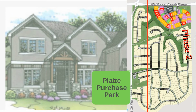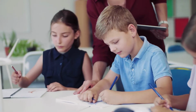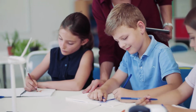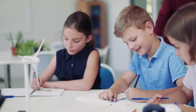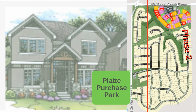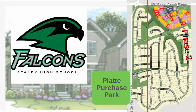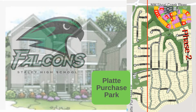Notice that red line running north-south. That line is actually a school district border between North Kansas City schools on the right and Platte County schools on the left. Fear not, both school districts are fantastic. The majority of the neighborhood will be in North Kansas City School District on the right-hand side. They will go to Staley High School, our newest high school up here. That's where they will go.